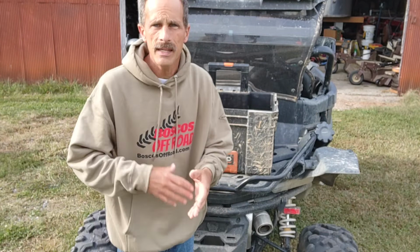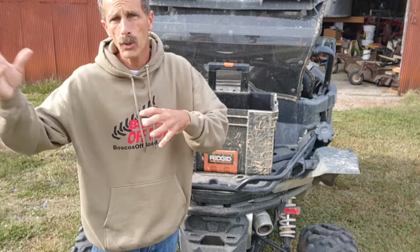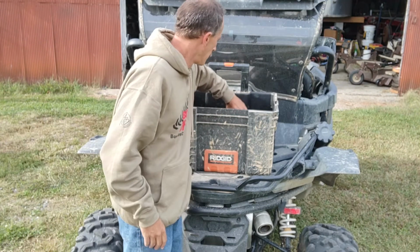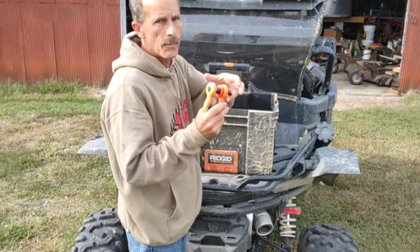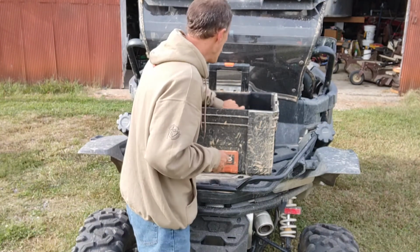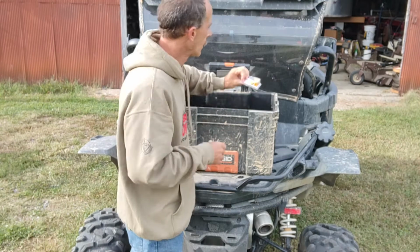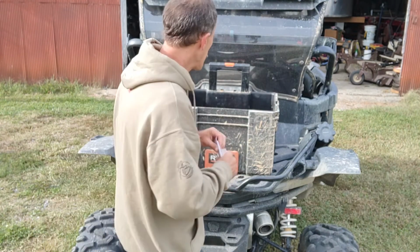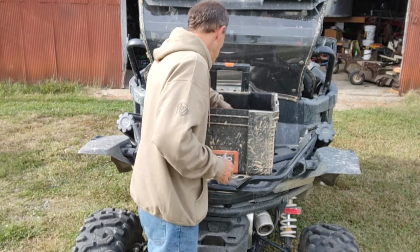That first aid kit, we have tourniquets, we have bandages, anything from a tourniquet to a band-aid. We have everything inside that bag. We also keep some extra colored shackles. Maybe you can see them. Spare wire connectors, just in case something was to happen with some of the wire connecting.